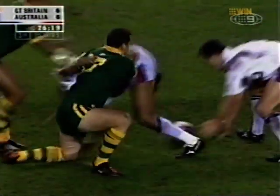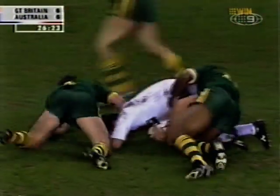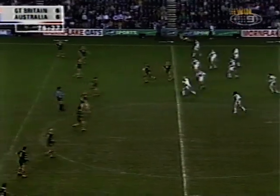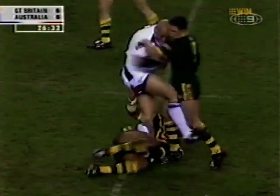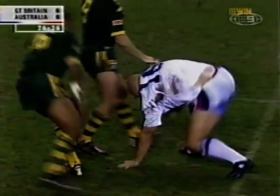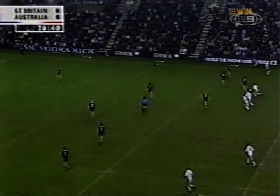Well, if any of the British fans here have any complaints about Mr. Harrigan, they've got to feel a little bit sorry for the Australians because they're on the back foot. You're joking. No, I'm telling you. Nobody in this ground with a Britain jersey on and with British blood coursing through his veins will feel sorry for the Aussies.